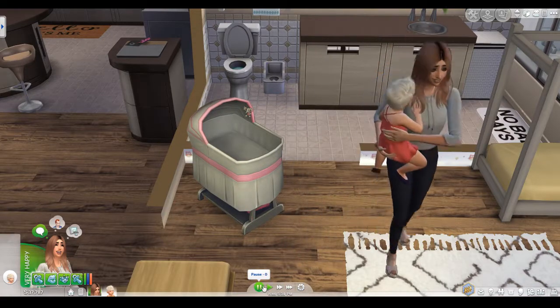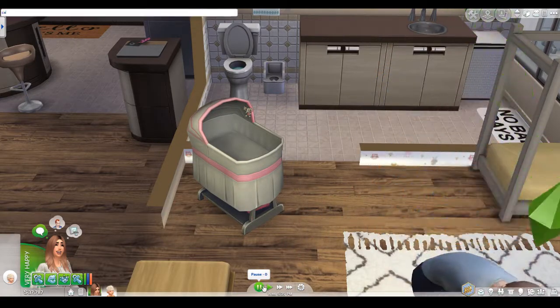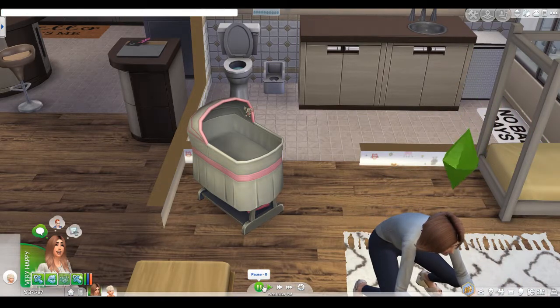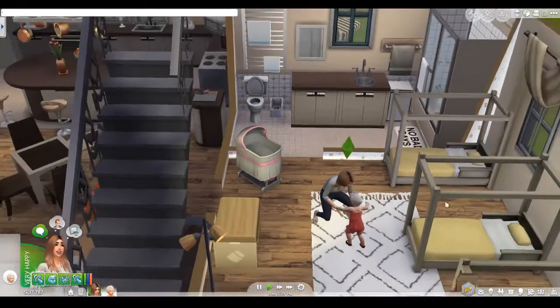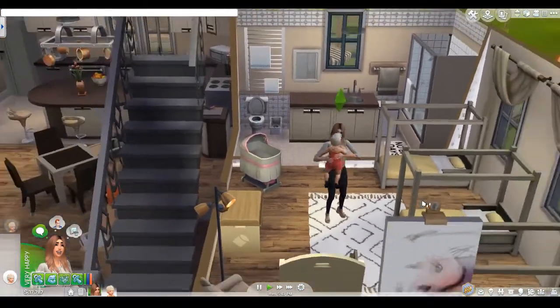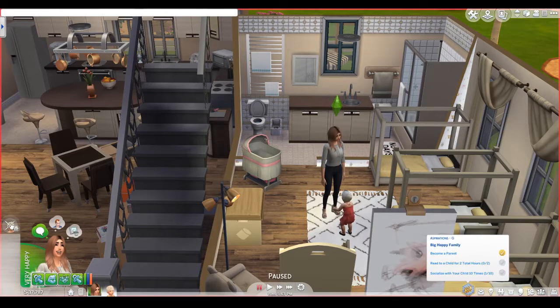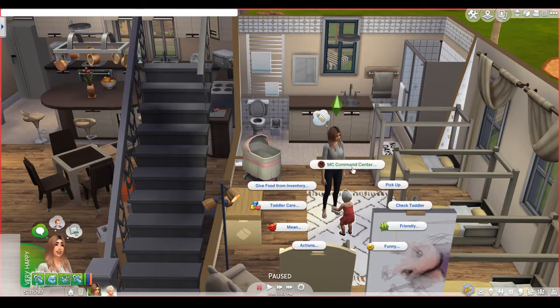We're going to go ahead and edit her. Let me make sure that my CAS edit mode is on. Full edit mode. And after she plays with her, we are going to go ahead and... no, don't do that. I want to go ahead and edit her in CAS.